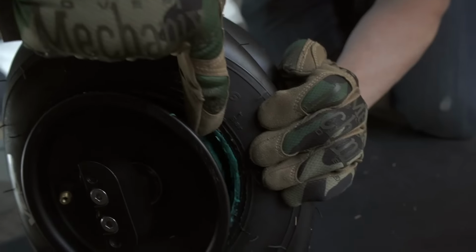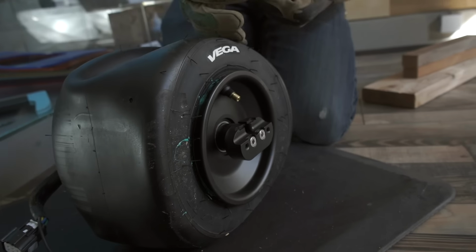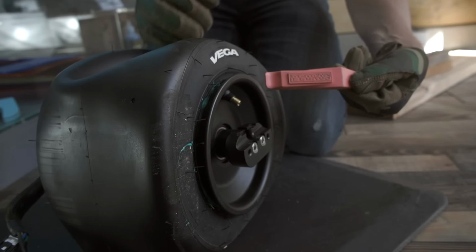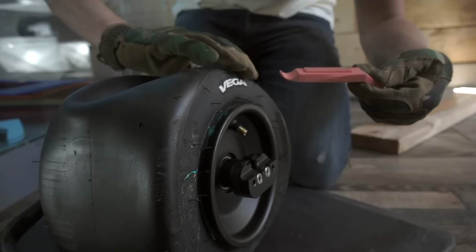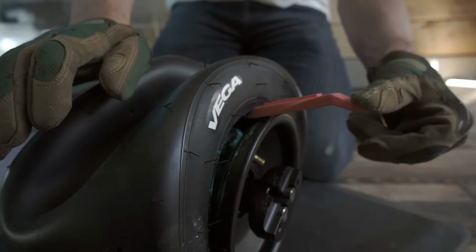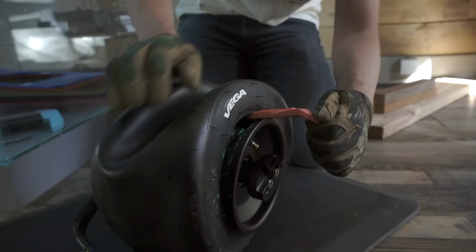So if you flip to the underside, that right there is where we're going to put the bead. So grab your nylon tire lever. That's right, I said nylon. I did not say metal. Don't ever use metal on here. Stick it right in onto your bead, and don't push it down and lever it just yet.